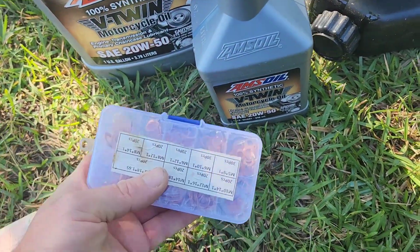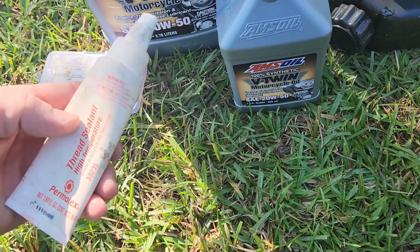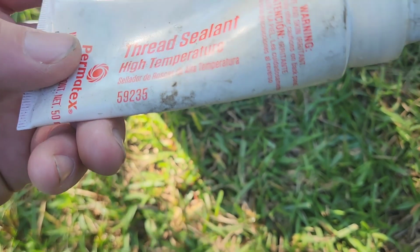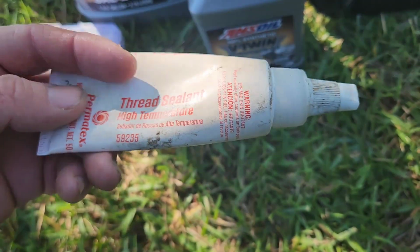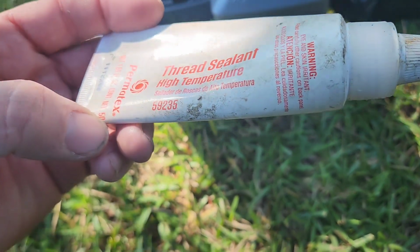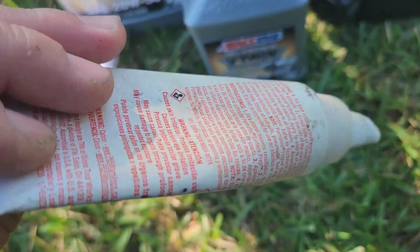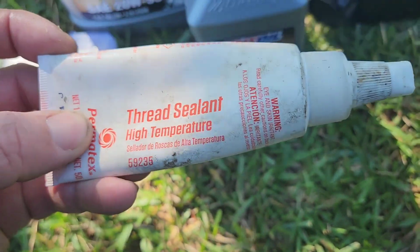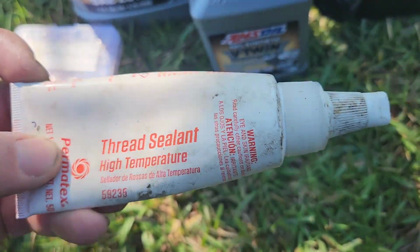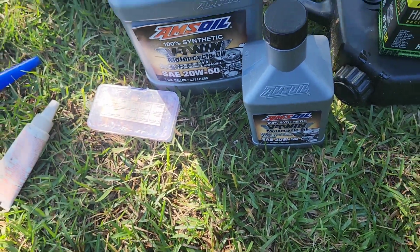Got some washers, and I've got thread sealant. Now the reason I have thread sealant, you're not going to need thread sealant. I had to redo my drain plug. The threads gave me some trouble. I had to rebore it and had to do something different with it, and I like to be safe with it anymore, so I use a little bit of sealant just to make sure it's not going to leak. And then of course we've got a filter so we can do it all up. This isn't going to take long, I promise you.